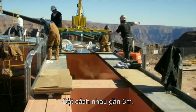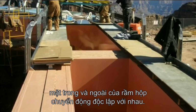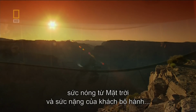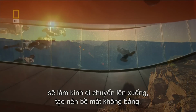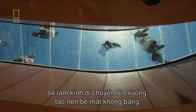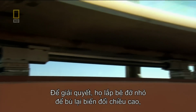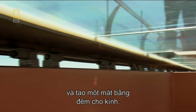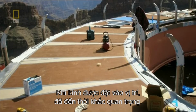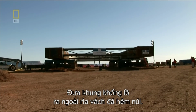Spaced roughly 3 meters apart, the inner and outer box beams of the Skywalk move independently of each other. Over the course of a day, the heat of the sun and the weight of pedestrian traffic can cause the box beams to move, slightly shifting the glass panes up or down, creating an uneven surface. To solve this, small bearings are installed to compensate for these height variations and provide a level foundation and cushion for the glass. With the glass in place, it's now time for the big moment, to roll the giant frame out over the rim of the canyon.